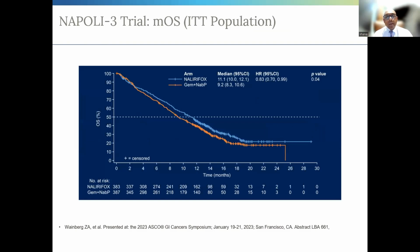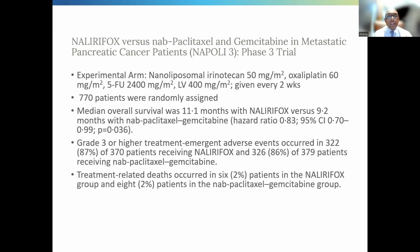And so in comparison, this did slightly better in terms of overall survival by just over 2 months. And so this has now also become the standard of care for patients receiving first-line treatment. Next slide, please. And this is just a synopsis of the study, where there was a slightly higher improvement in survival, but unfortunately there were slightly higher grade 3 toxicities, just slightly higher than nab-paclitaxel. But unfortunately, there were 2% deaths that did occur on that trial as well.